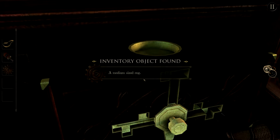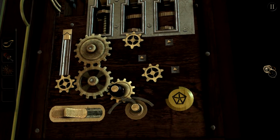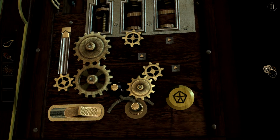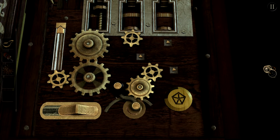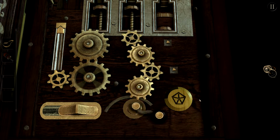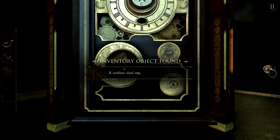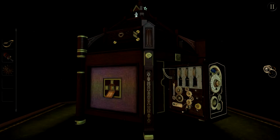So now what we want to do is back out. So now we can return back to the mechanism like so. Shift this in this direction to cause the gear right here to move to the right. Then put a medium-sized cog here, and then rotate the handle like this to open up this little hole right here to give us another medium-sized cog. Let's go back around here.